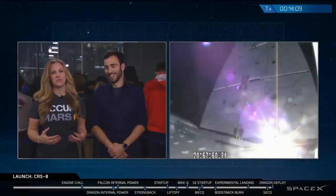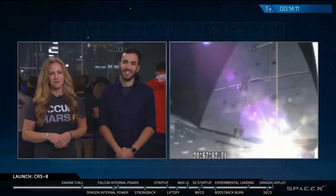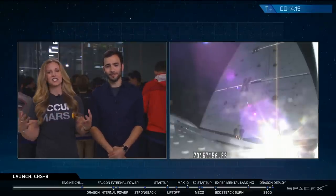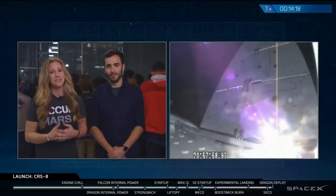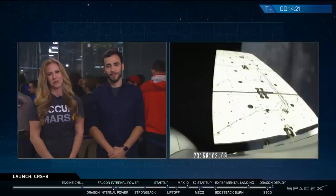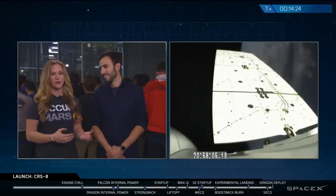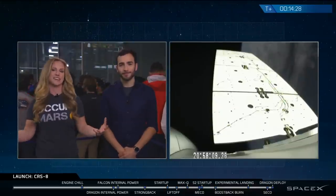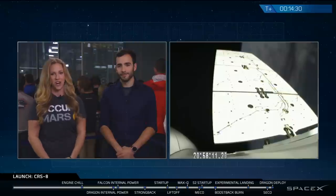In case you're just joining us, we had a beautiful launch of the Falcon 9 rocket taking Dragon to the International Space Station. The stages have separated. We have landed the first stage back on Of Course I Still Love You, our autonomous spaceport drone ship in the Atlantic Ocean. Dragon is on its way to the International Space Station. You can see the solar arrays have deployed, just as John said.